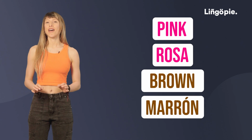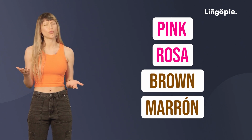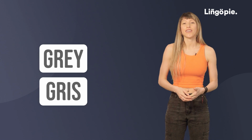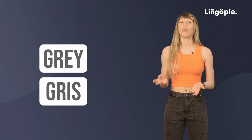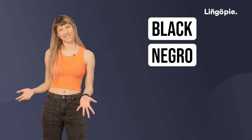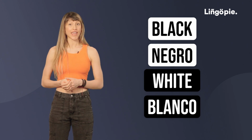Brown is marrón, which might sound like morado, but you wouldn't want uvas marrones, brown grapes. Gray is gris, which is easy to remember because they both start with the same letter, G. Black is negro, classy. White is blanco, which can be remembered like blank.